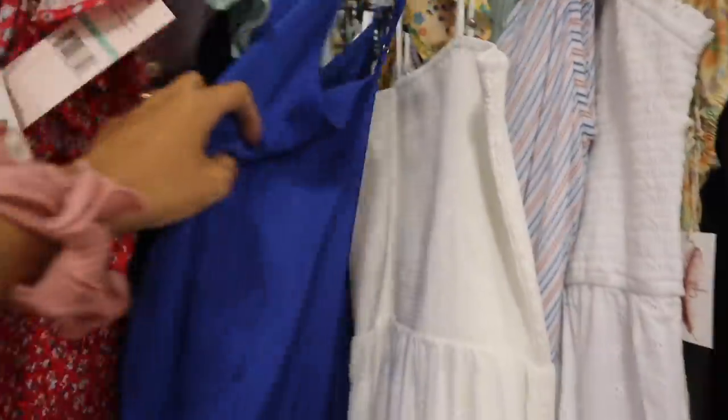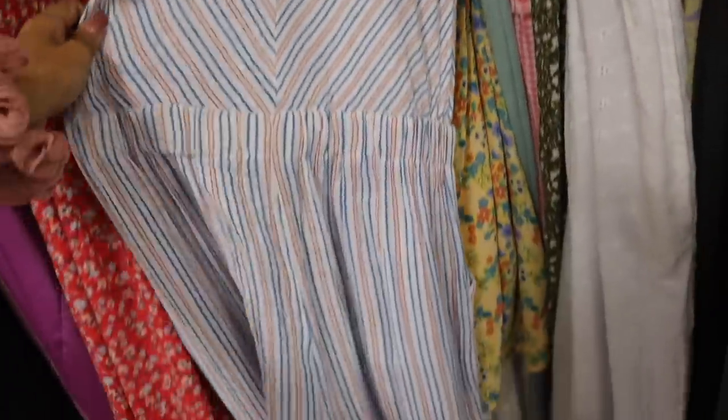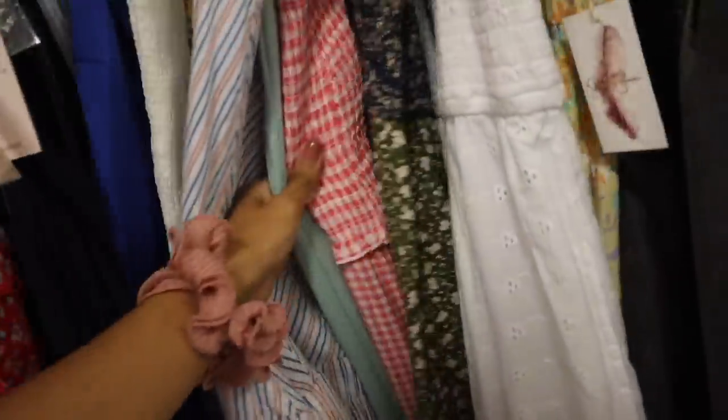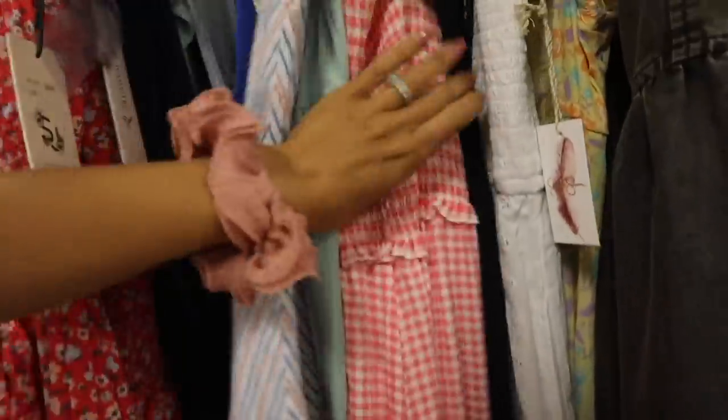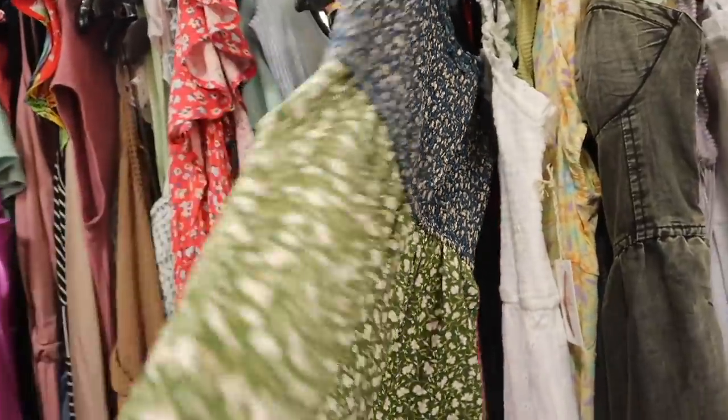And we made it to the maxi dresses. I love this one, so pretty. And this one is actually 18, originally 30, so it's a jumpsuit. I'm way too short for that. And the plaid ones are maxi dresses. But look at this one. Oh my gosh, a really cute jumpsuit that is more fitted.